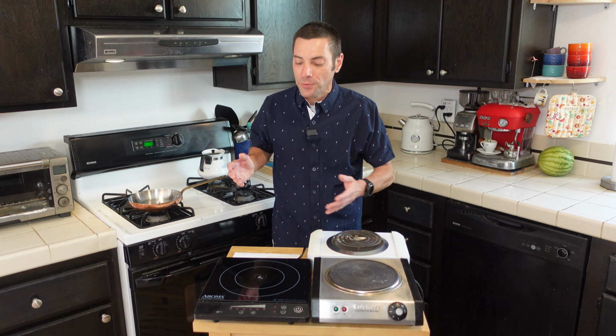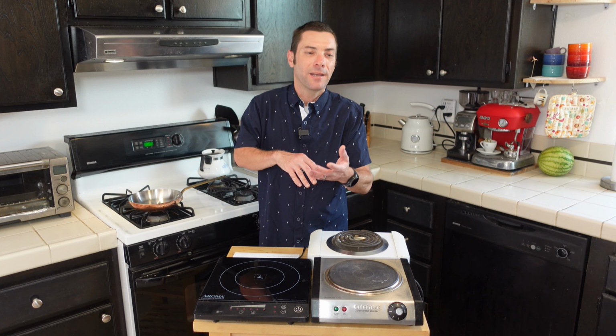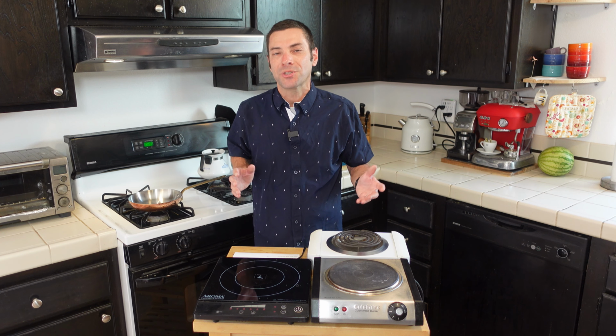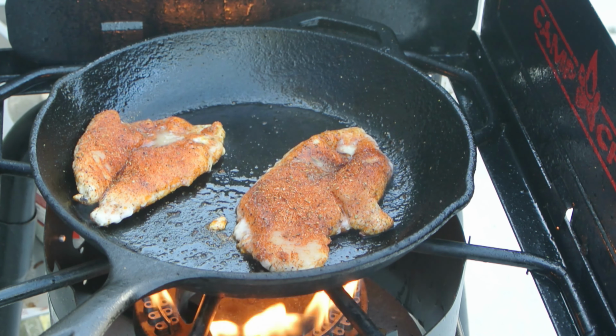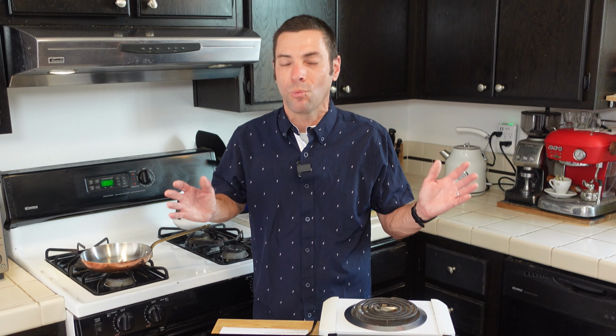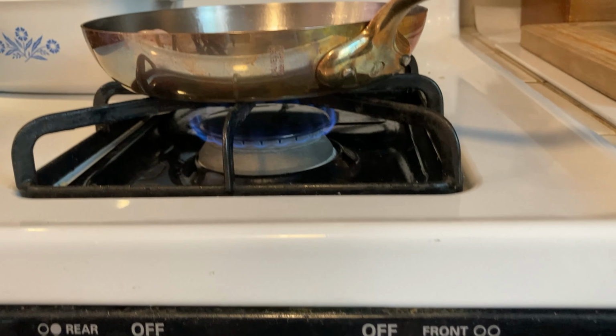Now, I have heard there are plates you can put on induction ranges that will help transfer that heat, but I really have my doubts of how well they would work, especially if you wanted to do high heat cooking like searing. If you have one of those, let me know how it's working. But in the end, for me, I just love gas ranges.